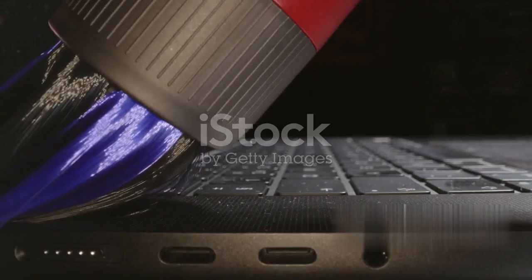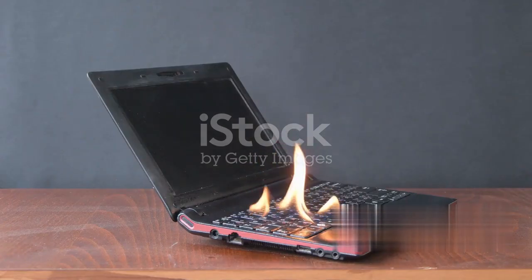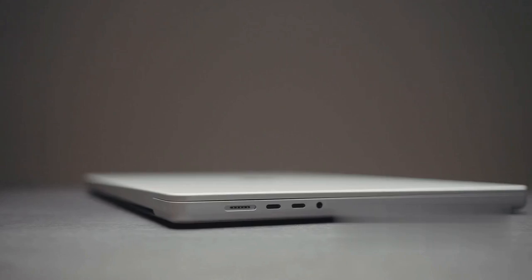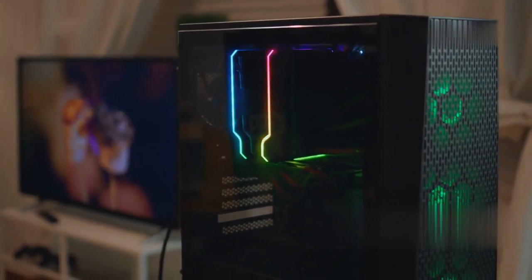Section 5. Keeping cool under pressure. Thermals and fan noise. Gaming laptops and heat go together like peanut butter and jelly. The ROG Strix G15 is no exception. ASUS implemented a robust cooling solution with multiple heat pipes and fans to keep things from getting too toasty. For the most part, it does a commendable job.